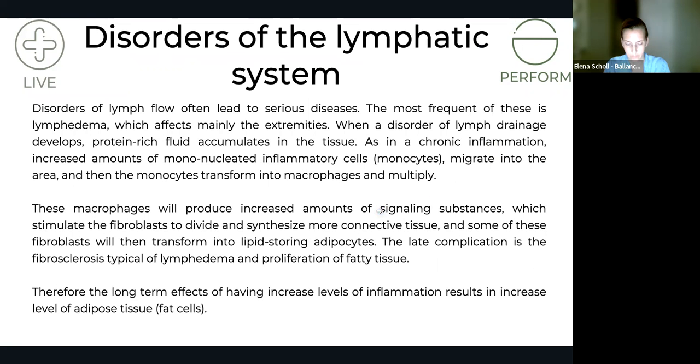But when you do have a backup and a backflow of the lymphatic system and there's disorders, it can lead to some serious diseases. The most frequent of these is lymphedema, which affects mainly the extremities. When a disorder of lymph drainage develops, protein-rich fluid accumulates in the tissues, like you saw in the video. And as in chronic inflammation, increased amounts of mononuclear inflammatory cells, the monocytes, migrate to the area, and then these monocytes transform into macrophages and multiply.